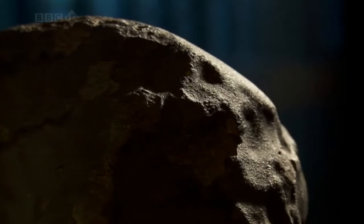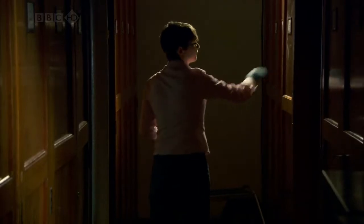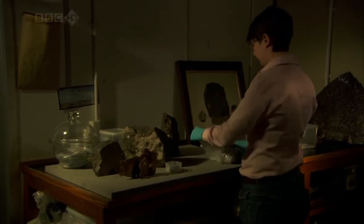Maybe there's been an impact in the asteroid belt, or a large comet or asteroids hit the moon or Mars, blasted material off, that's floated around in space, and then some of that material's come through Earth's atmosphere, hit the Earth and landed as a meteorite.